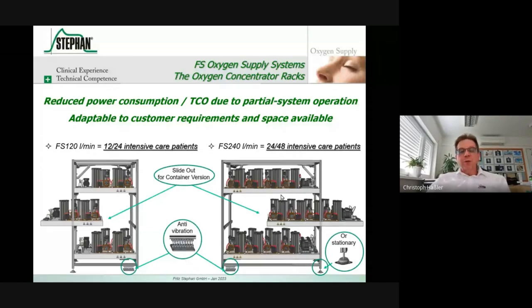We have distributors in many countries which also are able to do some maintenance, but this is not the same in every country. Some distributors have the status of doing maintenance on their own and some not.